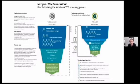Within the banking space, just to give you a sense of how big this problem really is, some of the tier one banks in North America have staff components of 3,000-odd people who are clearing alerts. And again, the challenge with traditional AI is that you still have some uncertainty, and at different points within a transaction, you still refer to an expert to make that final judgment call.